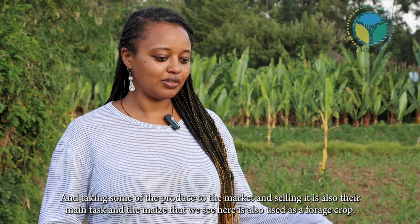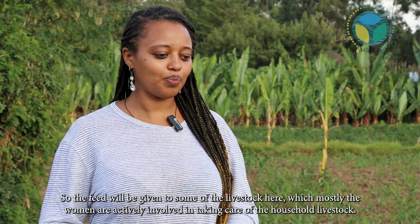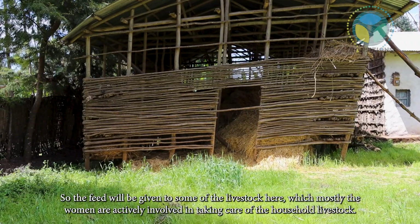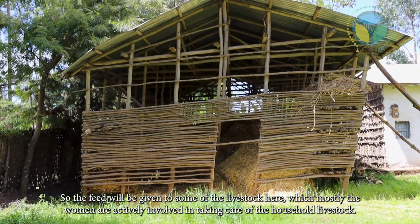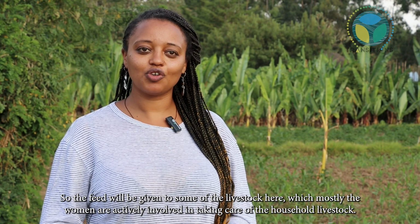And the maize that we see here is also used as a forage crop. So the feed will be given to the livestock here, and mostly the women are actively involved in taking care of the household livestock.